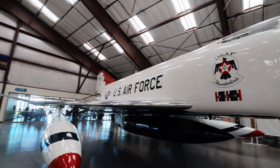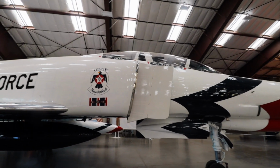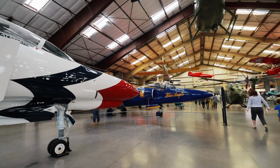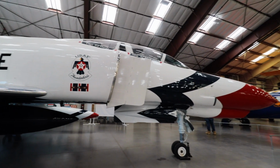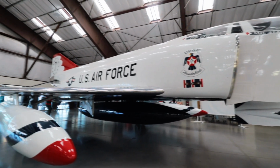This is another super well-known one. This is the U.S. Air Force Thunderbirds right here. This thing is huge. It dwarfs the Blue Angels plane right over there, you can see. And this is why I like displays like this, because you can get a real idea of the size of some of these mammoth planes and also what they do through some of the displays. This is really impressive and absolutely beautiful. But again, we're just getting started.